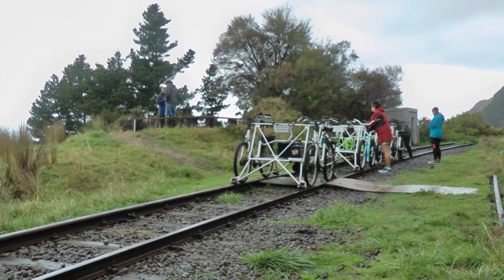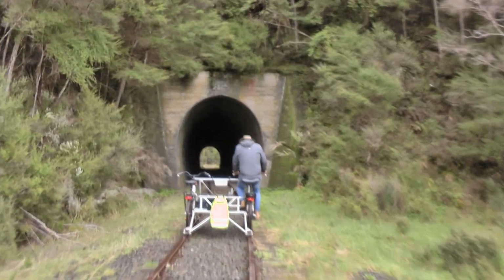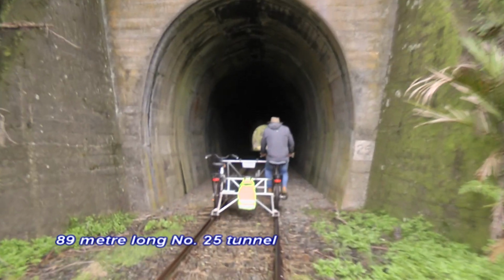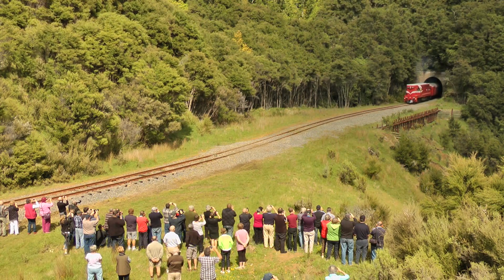After turning the bikes around, we travelled downgrade to tunnel number 25 with Jeff leading. Back in November 2011, Steam Incorporated staged a photo run-by at this site with DA 1431.